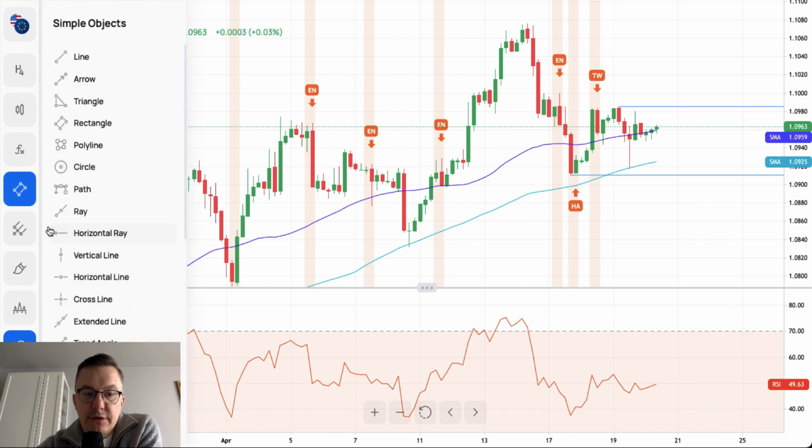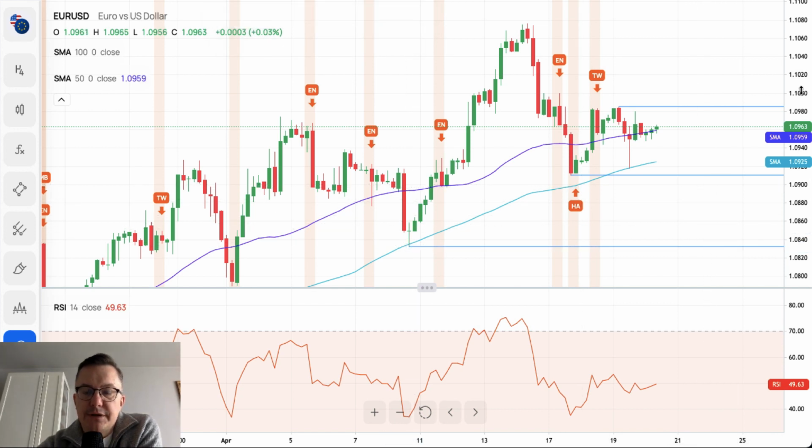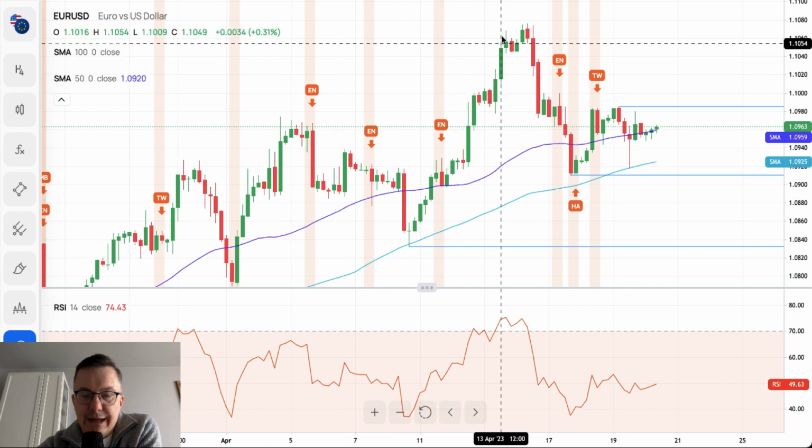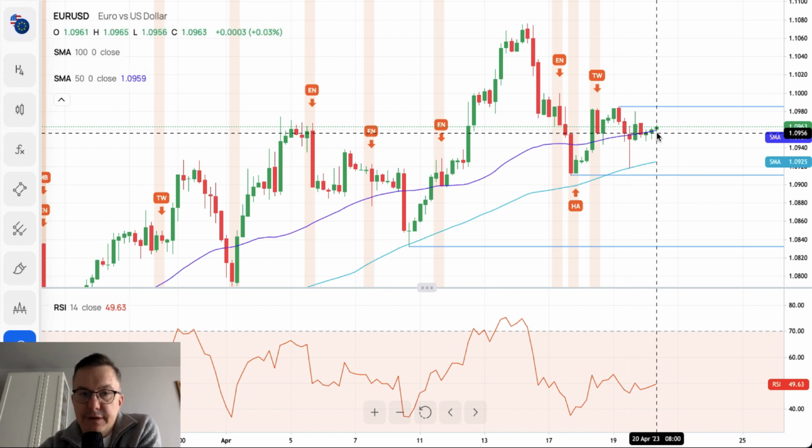We might find the euro dollar testing another technical support, the low of the 10th of April, located at 1.0932. Overall, the picture is rather bullish, because we are still trading above the moving averages, and we keep making higher highs and higher lows on the 4-hour chart of the euro dollar. Nevertheless, the volatility is quite low these days, and by the end of the day we might see some sort of volatility increase. Nevertheless, how big that will be, that's just a matter of the momentum.